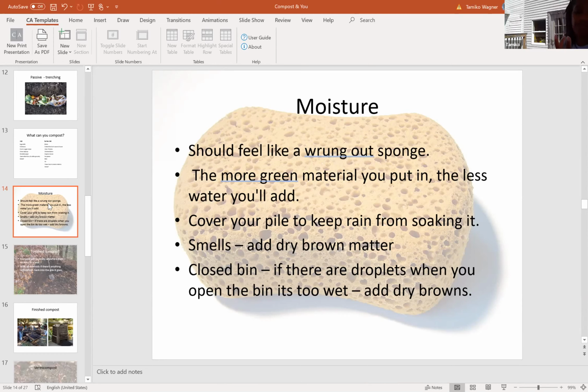Smells. So, if you know that your compost is a little bit too wet, if it has a funny musty smell, you can easily sort that out by adding dry brown matter. So, that's more of that Amazon cardboard or paper stuffing, any cool shredded stuffing that's coming in your packaging. If you're shredding things at home now, because we're all at home, that can all be added immediately and rapidly to absorb moisture in your bin.